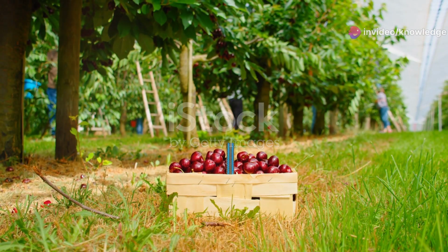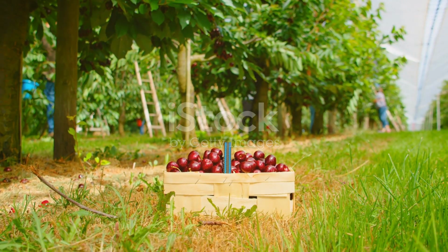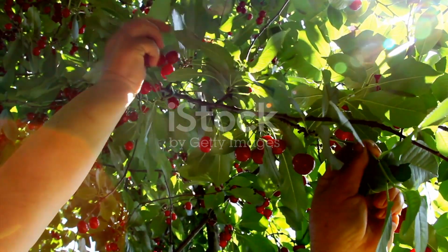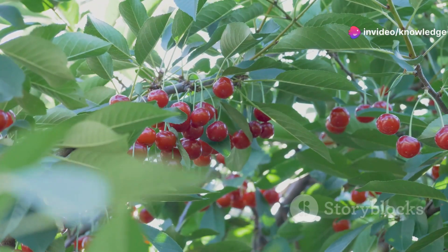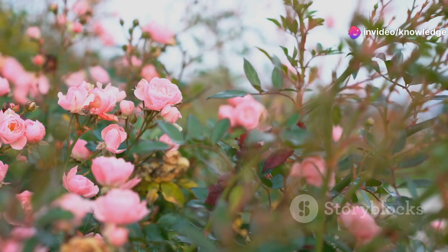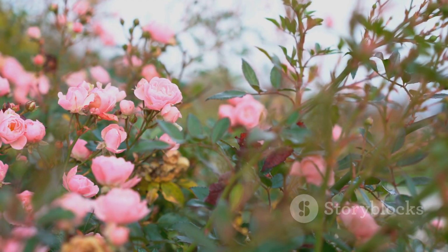Section 6. Fun facts about cherries, little bites of cherry trivia. Now, let's take a little break from the cherry processing and delve into some fun facts about these delightful fruits. Did you know that cherries and roses are actually distant relatives? They both belong to the rose family, which explains their delicate beauty and enticing aroma.